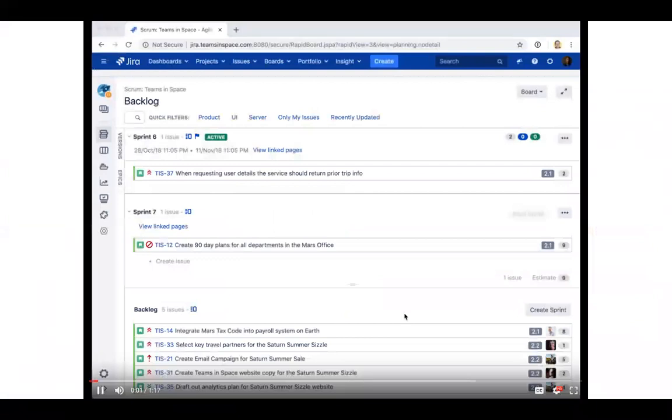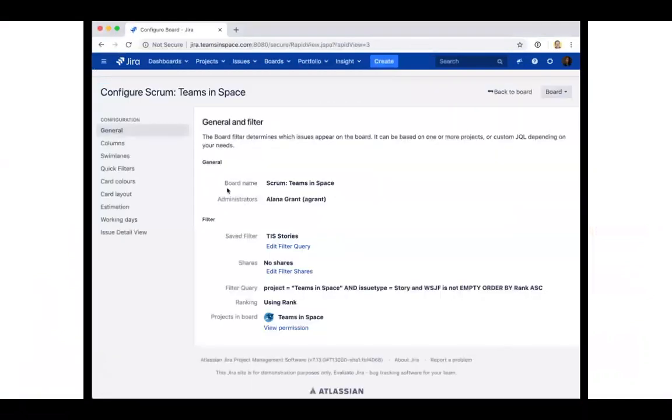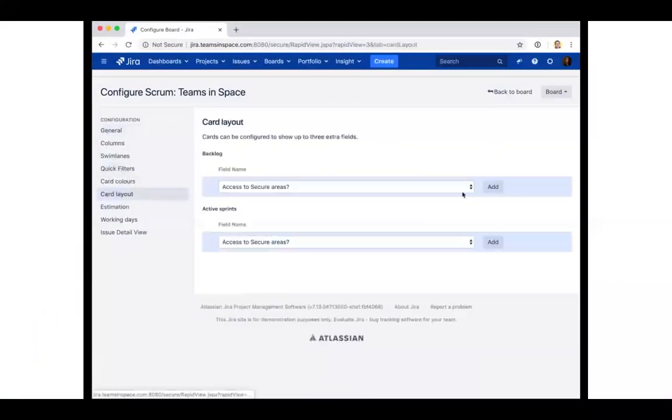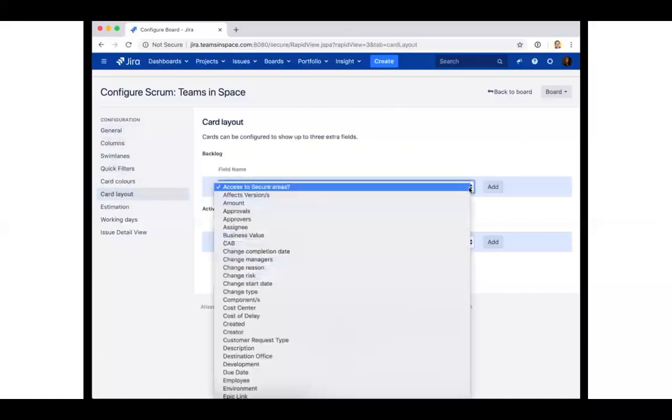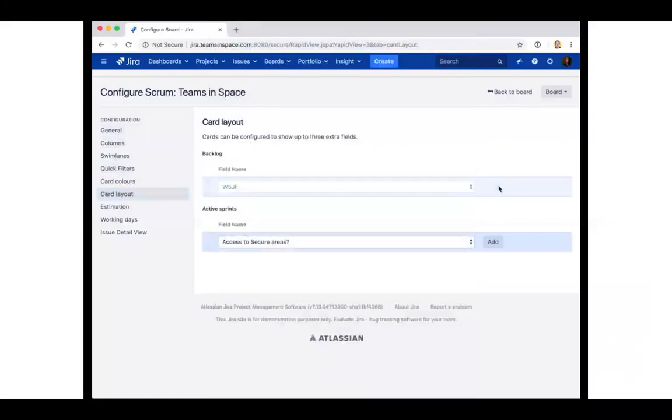To view your new WSJF custom field on your board, you will need to actually make a change to the card layout. This will allow you to view the WSJF values while you're prioritizing your backlog and moving items into sprints. Right now, we are looking at the default Teams and Space board. You'll notice this is the fixed version and story points. So what we do is we want to go to board configuration. You want to choose your card layout. You want to choose backlog first to make sure that you see WSJF if you're organizing your backlog and pulling items out of there.